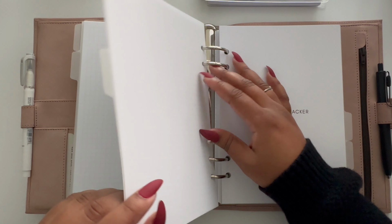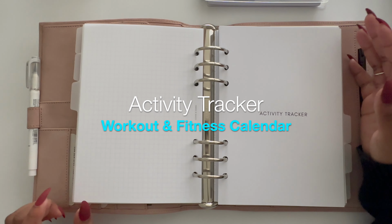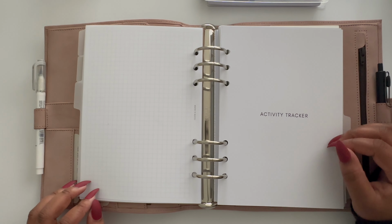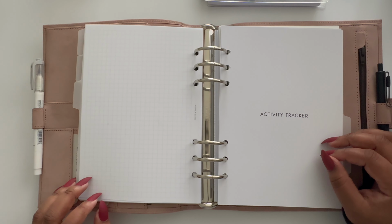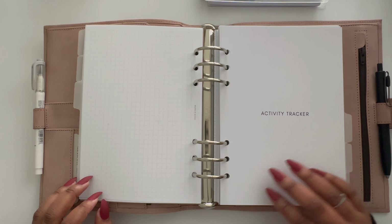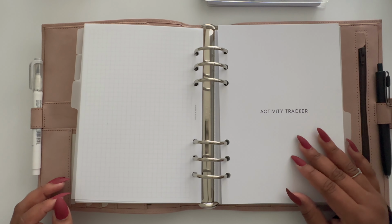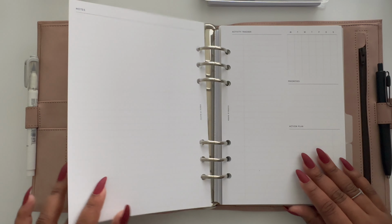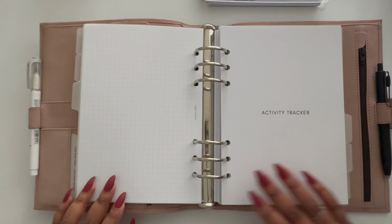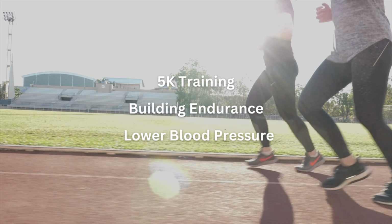The third section is my activity tracker, and this is going to house a full workout calendar with space to write detail for each day. This is something that I didn't have this year that I think would be beneficial for anyone starting a new fitness routine. I do log if I did weights or strength training, but I really wanted a place to write down how many sets or reps that I did. That way I can make sure that I'm consistently adding more weight or reps to my routine so I can better manage expectations. You can use this for walking or running as well. Maybe you want to build your endurance or train for a 5K.